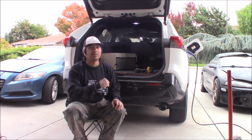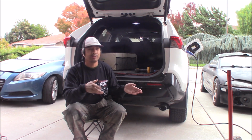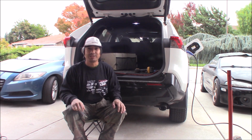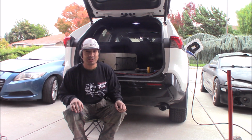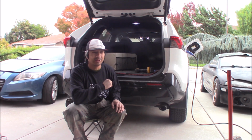If you have staggered wheels, meaning your rear wheels are wider than your front wheels, then you should, I don't even really know. I don't think you can even rotate those. Maybe you can only rotate those left to right. That's a good question. It depends on the type of tire that you're running.